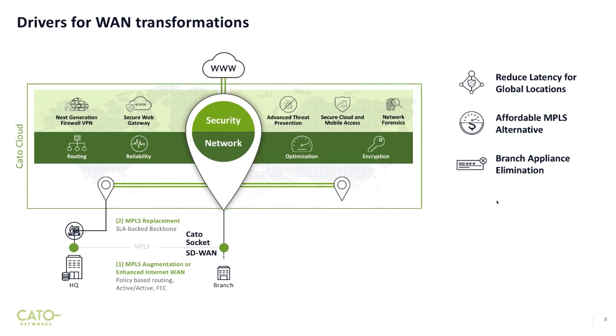So all the traffic will come from the branch location to Cato, and all the security processing will be done in the cloud. No more UTMs, no more branch firewalls. This means that you can either eliminate those appliances and reduce the cost and complexity of managing them, or avoid the deployment of those appliances as part of your WAN transformation.